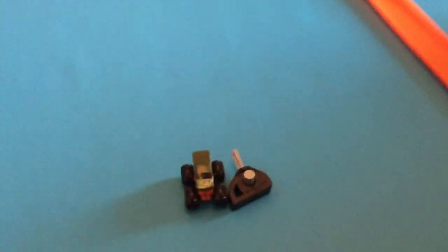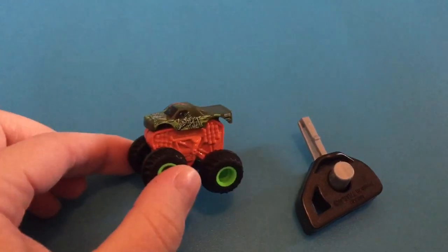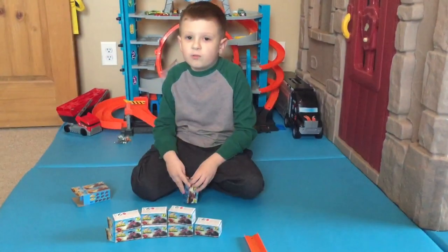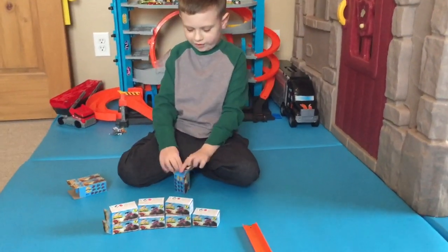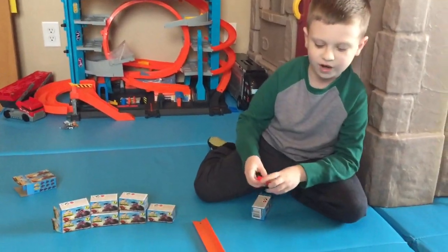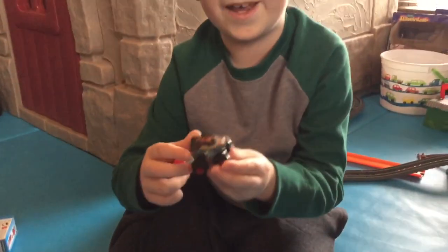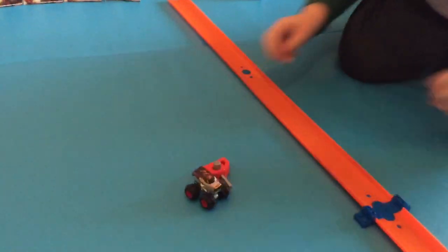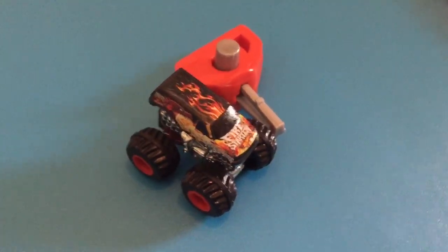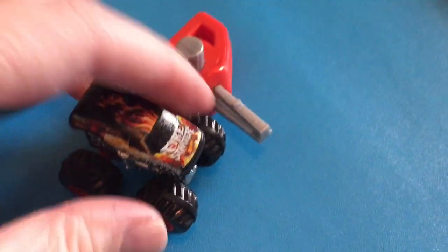Here he is, he's number 5. And our next one is number 7. Who is in here? Firestarter. Here's Firestarter. It's like an itty bitty baby dragon. So Firestarter is number 7. It's kind of like a baby dragon. It kind of is. You are correct.